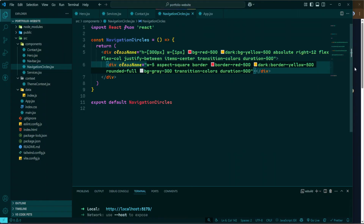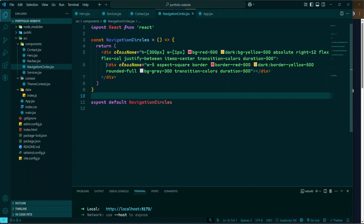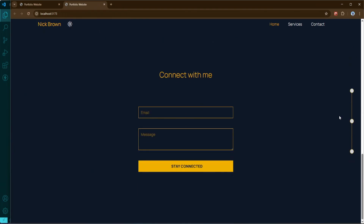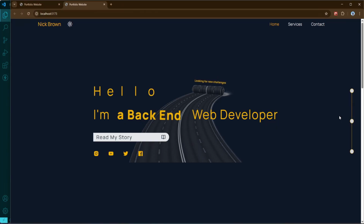Let's go to the browser. So we can see that a thin vertical line is placed on the right side. One gray circle is displayed within the line, but there is only one circle instead of 3. Since we need 3 circles, let's go ahead and duplicate the div element twice so that we have 3 circles in total. Now all 3 circles are correctly positioned inside the vertical line. They are equally spaced. However, all 3 circles have the same gray background, meaning none of them indicate the active section yet. Now let's fix that by dynamically highlighting the active section.